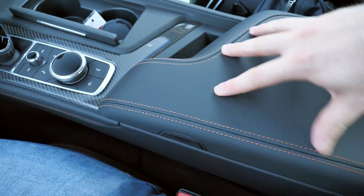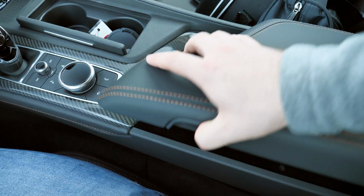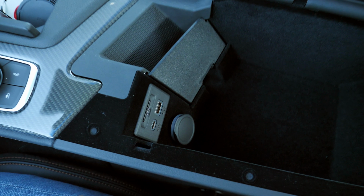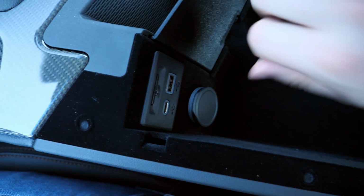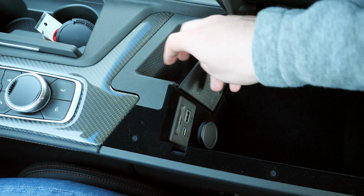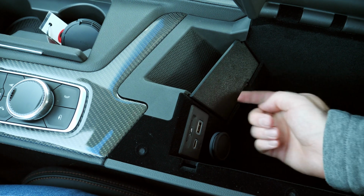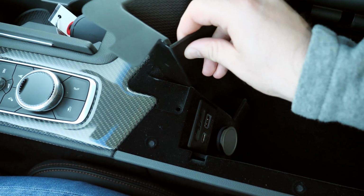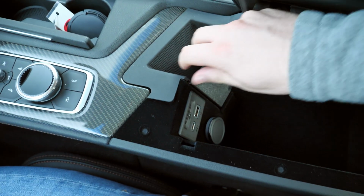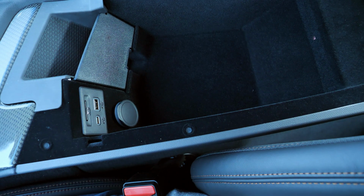Got some stitching on the center armrest. The armrest itself is not super soft, but it's still a padded armrest. USB Type-C, and a 12-volt power outlet for your charging devices. This is a little slot you can put your phone, and then there's a little thing right here for cords if you want that, or you can even just take it out if you want. But everything here is also softly lined, as you can see, so that is very nice.